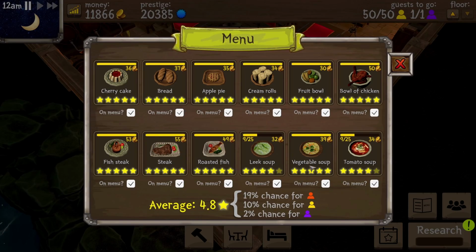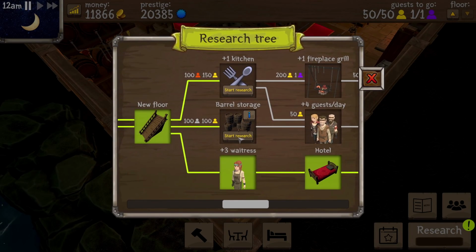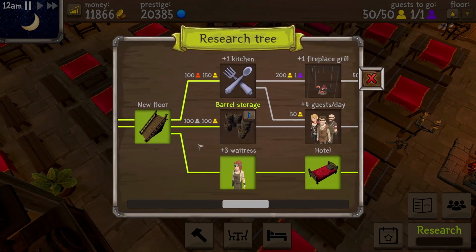It's all very exciting. Okay, so now we only have the leek soup to go up 1 star and the tomato soup to go up 1 star. And then that is it. And then in terms of research, yeah, barrel storage, please. That's going to be very handy indeed. So what do we need for that actually? Hang on, I didn't check this bit. 100 regular people and 100 yellow grade people.